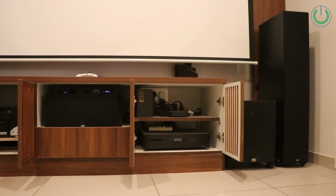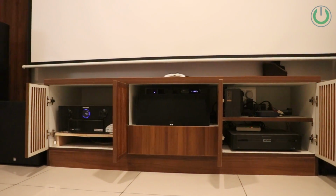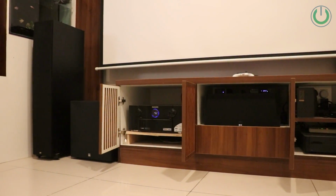I'm sure you would be wondering, where did the Emotiva power amp go and where was it really used? Well, to achieve this 5.1.4 and an Auro 3D 10.1 configuration through the Marantz SR7013, we used this Emotiva power amp to drive the Voice of God speaker. And how did we do it?